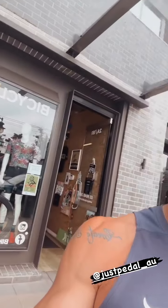So I just walked past the bike shop. It's Just Pedal. These guys here, right near where I'm staying actually, they do servicing, everything bike mechanics. They got some sick kit in here too. So if you're in the area getting ready for Melbourne 70.3 and you need some extra little bits and pieces, nutrition, canisters, these guys have everything.